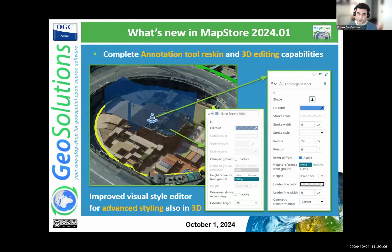Okay, so in the styling section of the annotation tool, as soon as you select an annotation, you have the ability to manage the styling through an advanced style editor. Many new options have been provided, especially for the 3D mode, like bring to front, in order to make the feature always visible, even if there are obstacles in the 3D that usually prevent the visualization from appearing as expected.